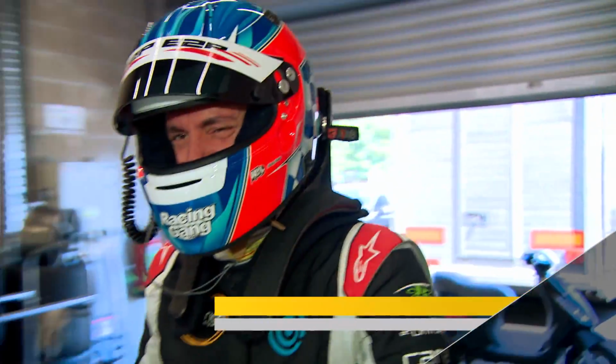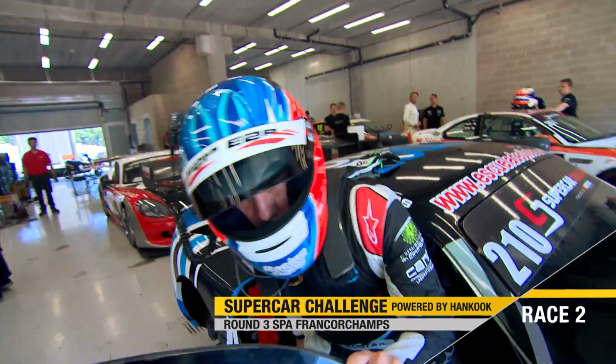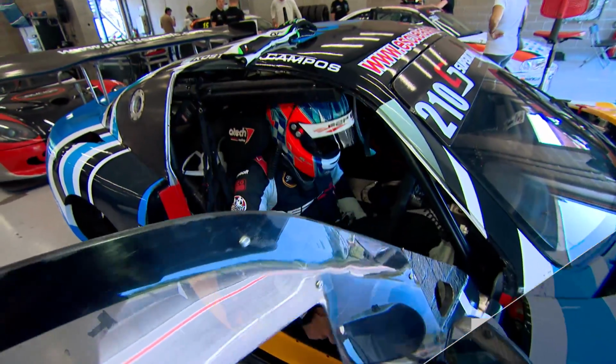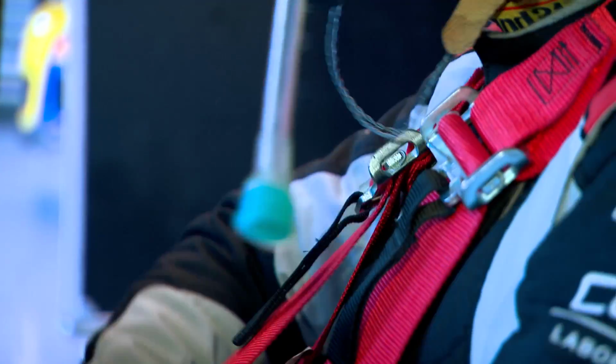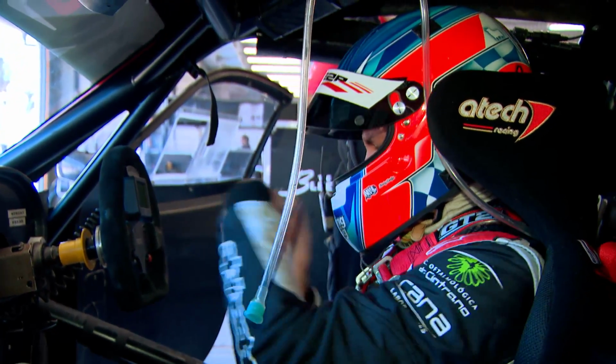Supersport 1 points leader Kosta Kanaroglou getting ready for race 2. He's now just 3 points ahead of Henry Zumbrink and Eric van der Munkhoff, and he's really got his work cut out for him. They start at the front of the field. In 10th, he's in 15th on the grid.